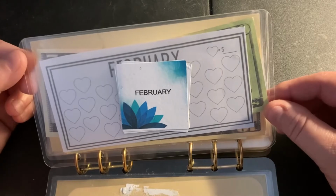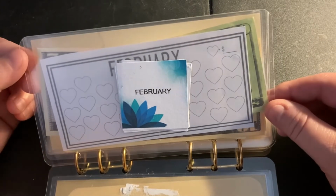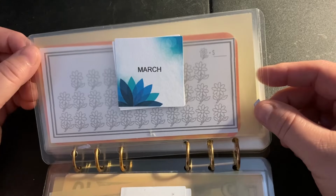You'll be seeing this envelope moving over to my prepper binder next Wednesday, and then you'll see new challenges coming in. Same thing for March. This will be moving. It is fully funded. It's all our household cleaners for 1 year.